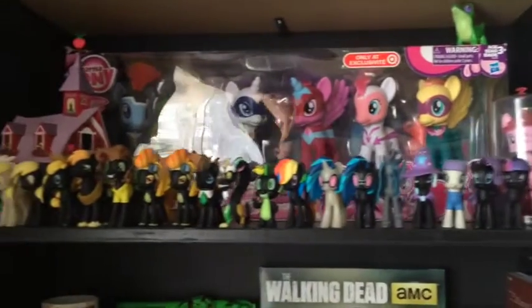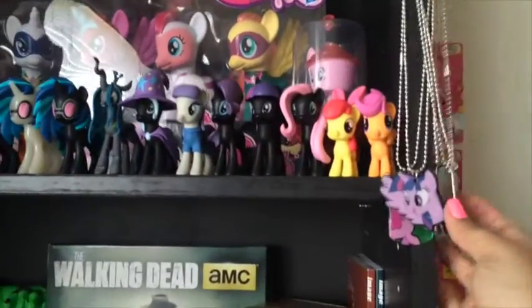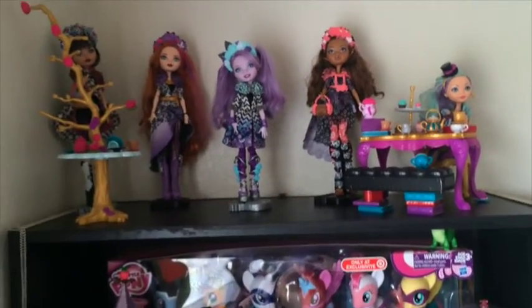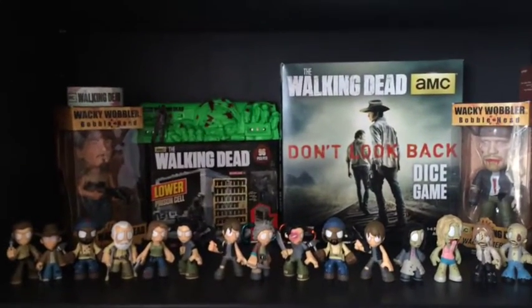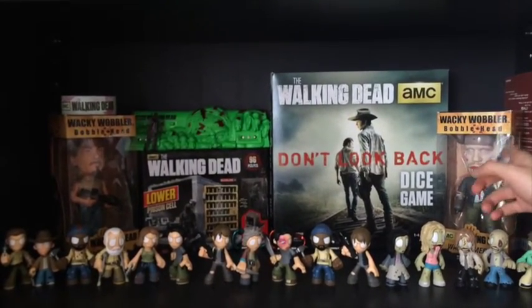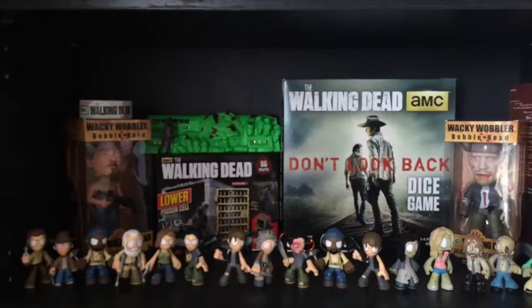Okay, and pretty much what I have on here. Our toy collection shelf. We just put some things that we have. So, we have my Little Pony section. She's got her dog tags here, and over here. And then up there, we have a little set of Ever After High, Madeline's Tea Party. And down here is my Walking Dead section. I have a game. I have Daryl and Daryl's brother, but as a zombie, Merle. And I have all kinds of little figures. I have most.